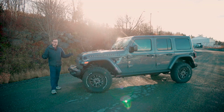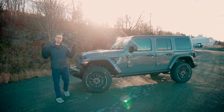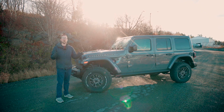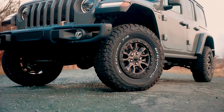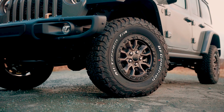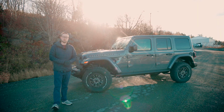The funny thing is though, this vehicle with all that power and all the quick acceleration is only limited to a top speed of 180 kilometers an hour digitally, and that is because of these tires right here. The all-terrain tires are not really rated for any more higher than that, so this vehicle is mostly about acceleration than it is about top speed on the highway.